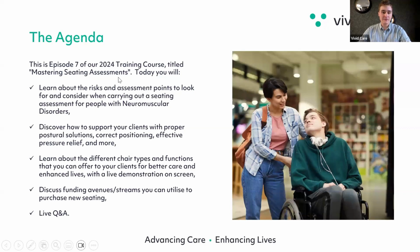So briefly, here we have today's agenda. We are going to look at the various risks and symptoms that people with neuromuscular disorders live with that should be looked for and considered when specifying seating for them. We'll also discover how to support them with proper postural and positioning solutions, enhanced mobility, and much more. We'll learn about different chair types that are available, and the functionalities these can offer to help you enhance the lives of your clients. Then this will be brought to life at the end by our very own in-house seating specialist, Ben Sterling, who will demonstrate what some of the functionalities we've discussed actually look like on actual chairs.